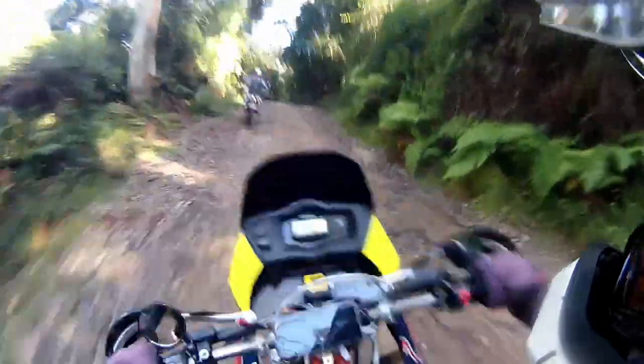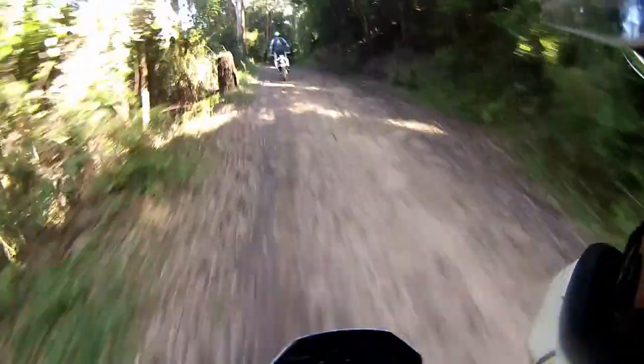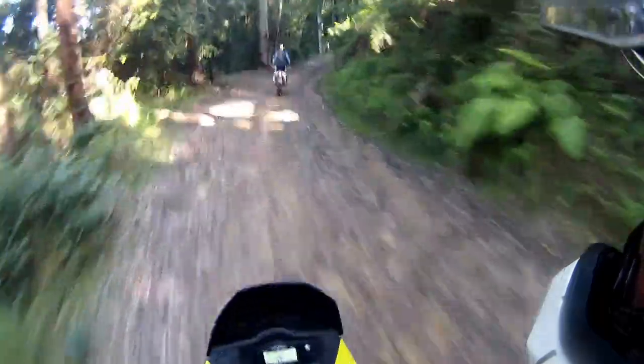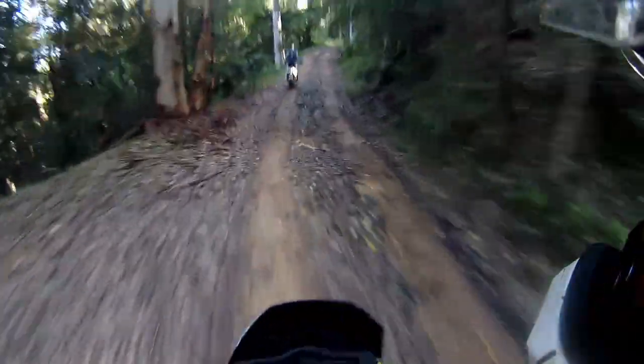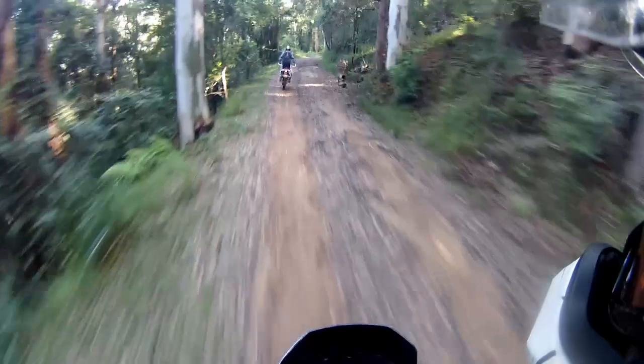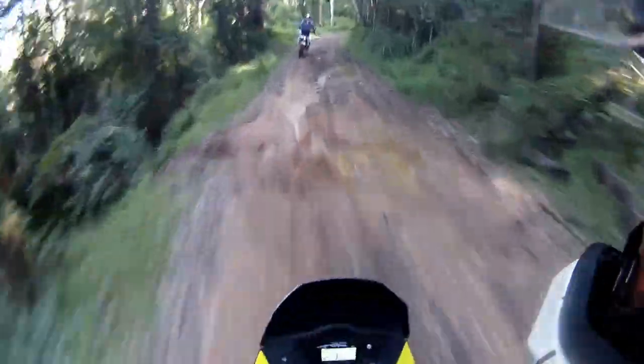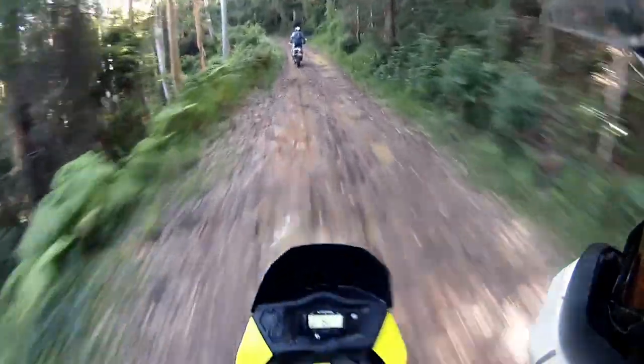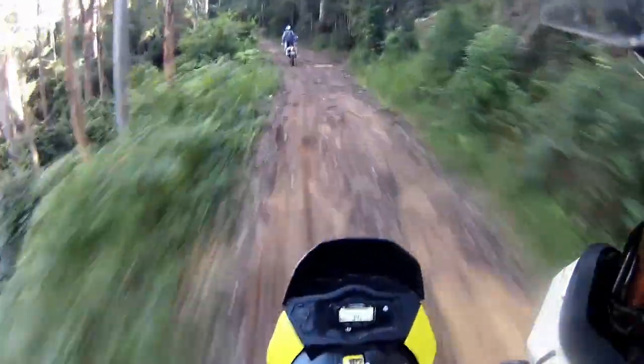Alright, we just stopped for a nice little bit of a chat and a bit of a rest. David's just having a bit of a run in front. We'll get some footage. I know with this camera I've got to try to stay close. In other words, if I don't stay close, it looks too far, so you can't see the bike anyway.